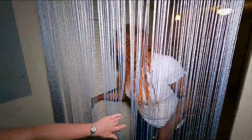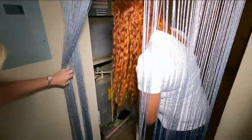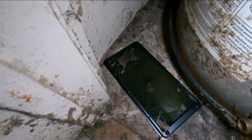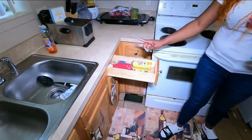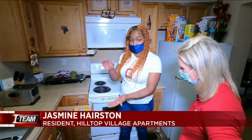And I can show you in my air conditioning closet. This is Jasmine Hairston. I don't know if it might be one on here, I don't know. But look, it's one on there and it's fresh. This is the floor of her AC closet. A mouse still alive, stuck to the glue. She has to walk carefully in her kitchen to avoid stepping on any of the other traps. I came in, it was actually two of them in here. And I had to hurry up and get a glue trap and just put it on top so it can stick. She says one even got caught in the bathtub.